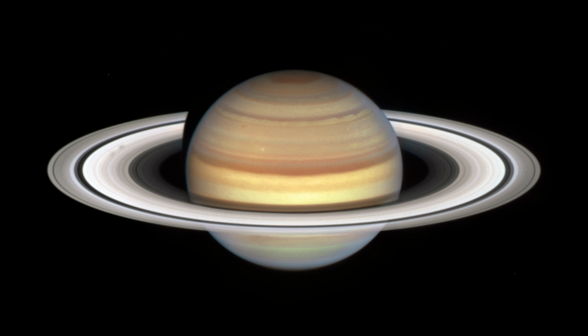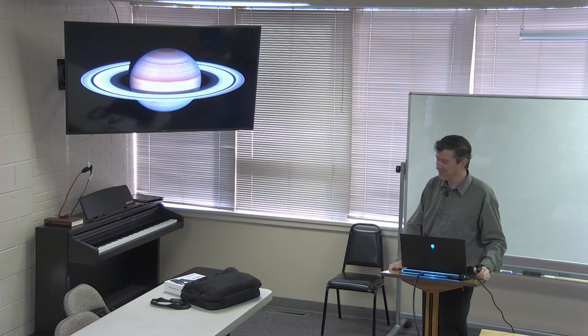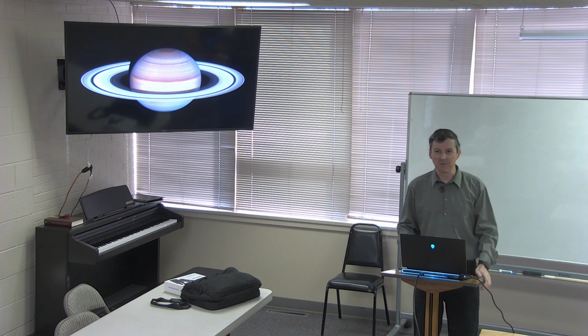This is a Hubble image of Saturn, and that's pretty much what you could see if you had eyes that were that big and could zoom in like the Bionic Man and could zoom in on Saturn. So there you go. So that's what it looks like. And it's just so beautiful and crystal clear because it's above Earth's atmosphere.